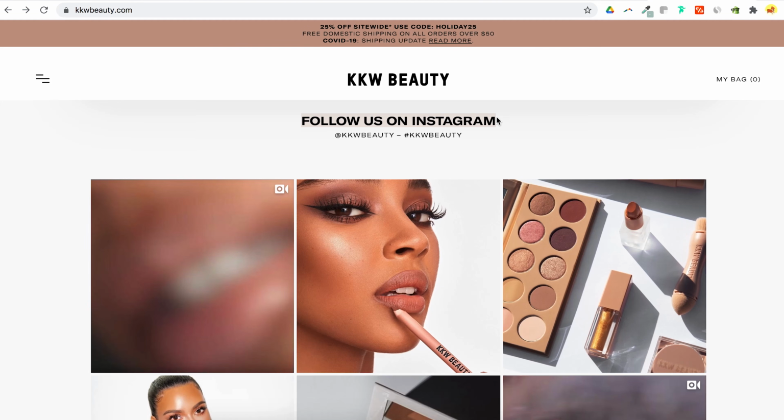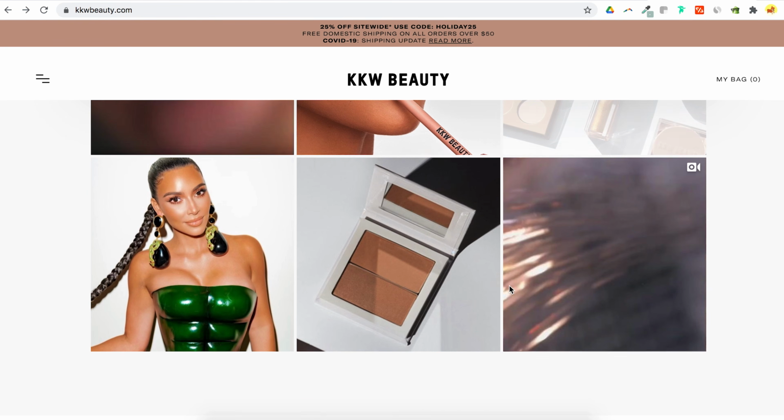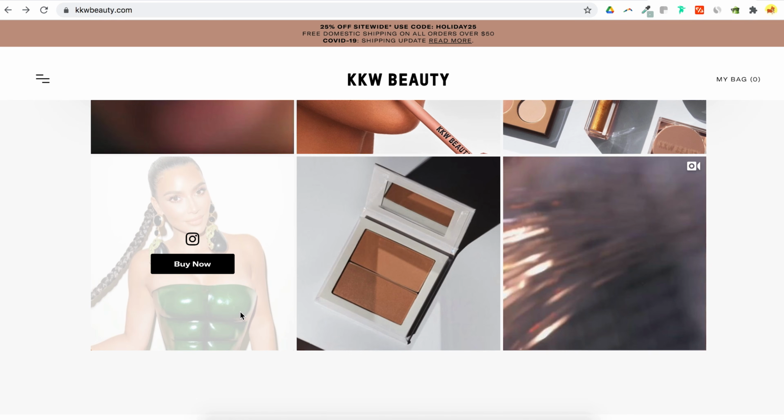That's going to help with conversions by quite a bit. And also embed a live Instagram feed. That's going to help take your customers from your site to your Instagram.